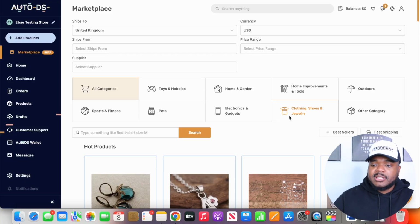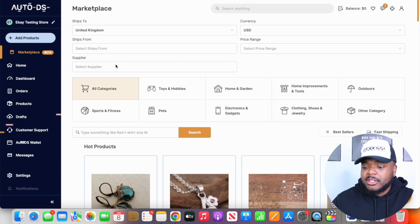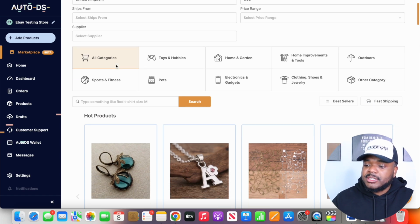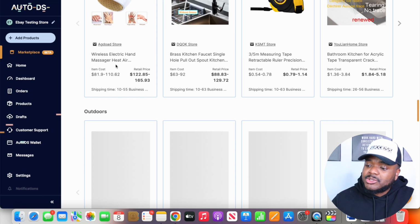So one of the first places that I tend to start on nowadays is AUTODS, because they've got a useful feature called Marketplace. And what they're going to be able to show you, once you sign up for an account by using the 30-day trial link in my description, is all of these different products that people are currently dropshipping right now all around the world, and they're also having success with it.